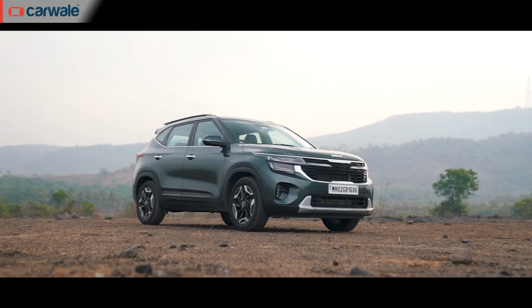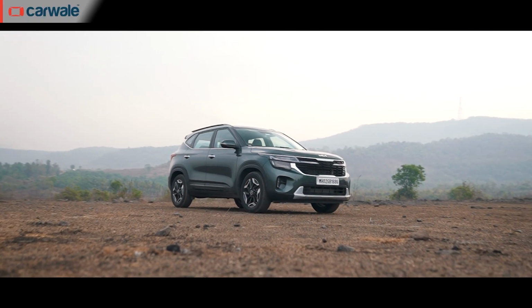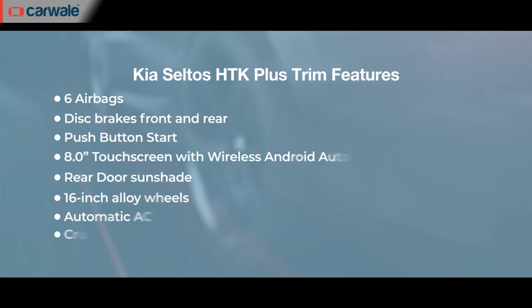If you go for the HTK trim, it gets you all basic feature comforts like 6 airbags, all 4 discs, push-button start, an 8-inch touchscreen infotainment system with wireless Android Auto and Apple CarPlay, a digital driver's display, rear door sunshade, 16-inch alloy wheels, automatic AC and cruise control.